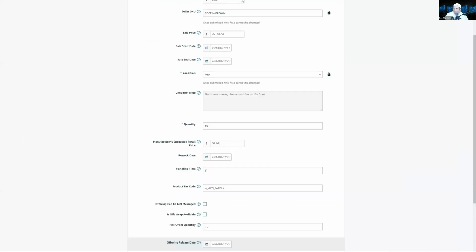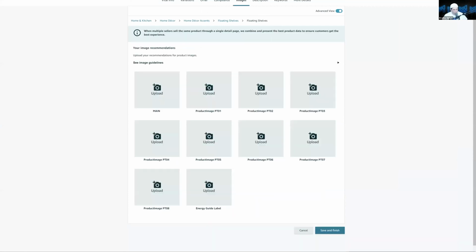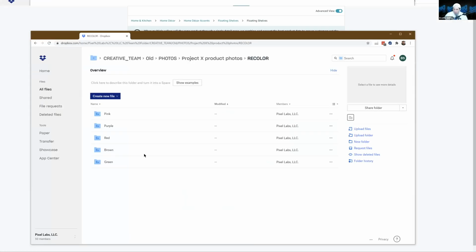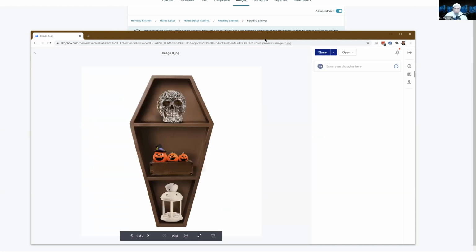Let's go now to the images. All right, now where do I have the images? I got to look in my Dropbox really quick. I actually had the graphics team at Helium 10 go in and make images for the brown one, but basically they're just using Photoshop. I didn't do a full new one right here. So I've got this right here. Let's go to the brown one. And here's all the images right here, as you guys can see. Now what I'm going to do is download these off camera really quick.